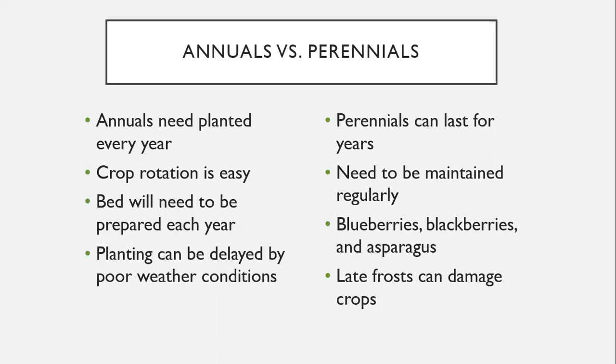One thing that you have to think about is bed preparation will need to be done each year. So if you are plowing a garden, you'll have to do that each year before you go in and plant your new crop, or if you're doing any kind of transplanting or conservation tillage, that will have to be done each year. And depending on the crops that you choose, some of them have higher nutrient requirements than others, and so you'll have to factor that into your planting plan as well.